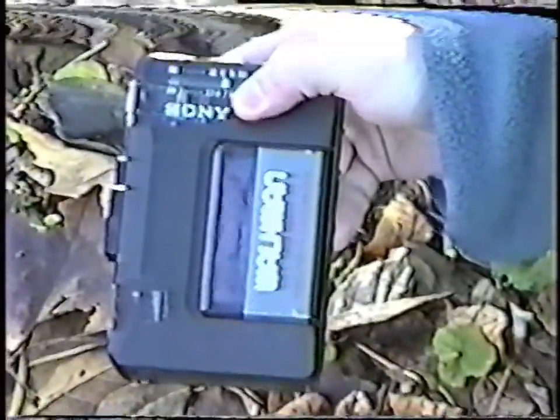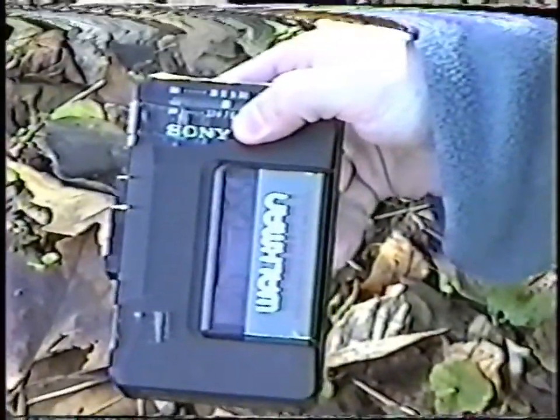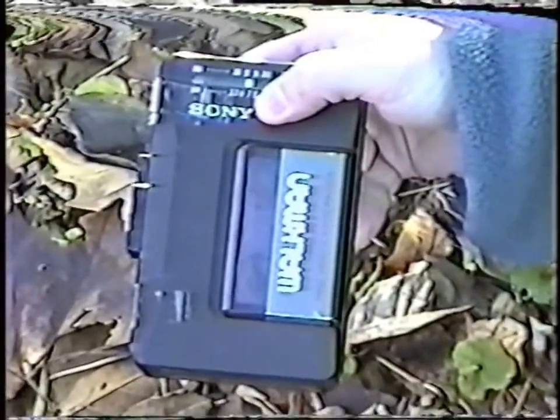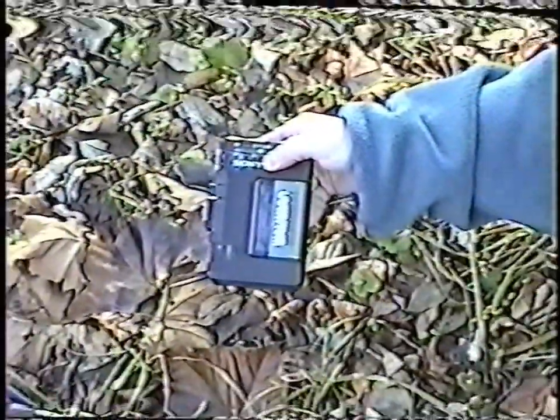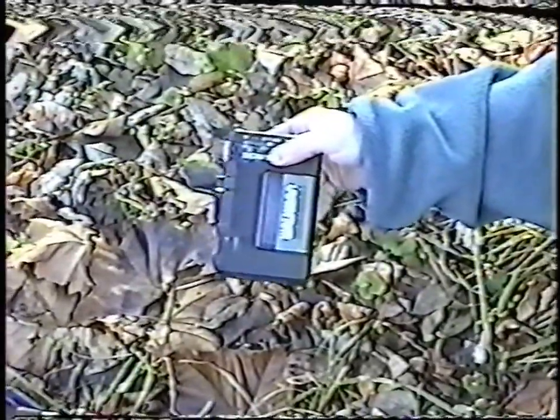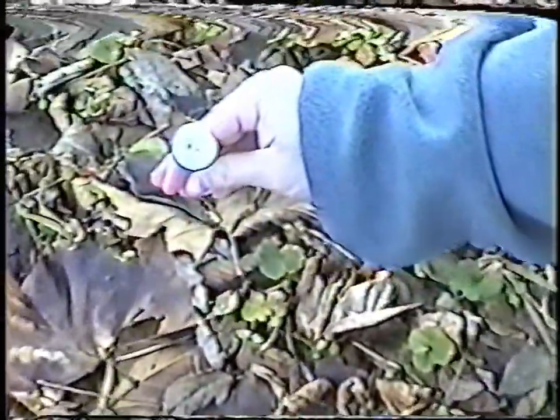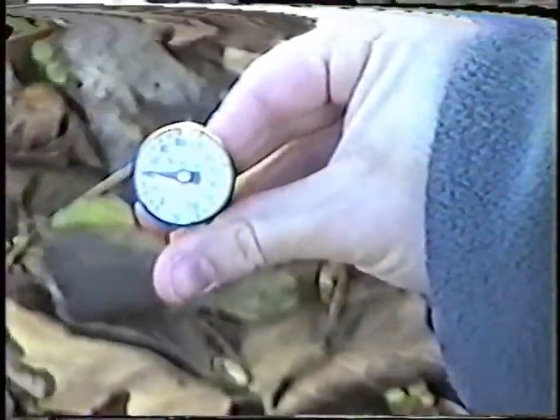Everyone will be receiving a tape recorder that looks something like this. It might be a little bigger, and you will also be receiving a microphone that goes with it. So you need to take this with you and a blank tape, which you also will be receiving. Everyone should take a couple of flashlights, a thermometer, and a pen.